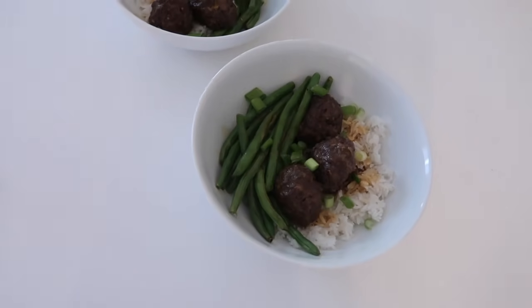For being the worst chef ever, I think I did a pretty good job. I want to try this for you guys. I cannot believe that I just made this. I've never done rice on the stove before because I've been too scared and I never knew how, but it was so easy.